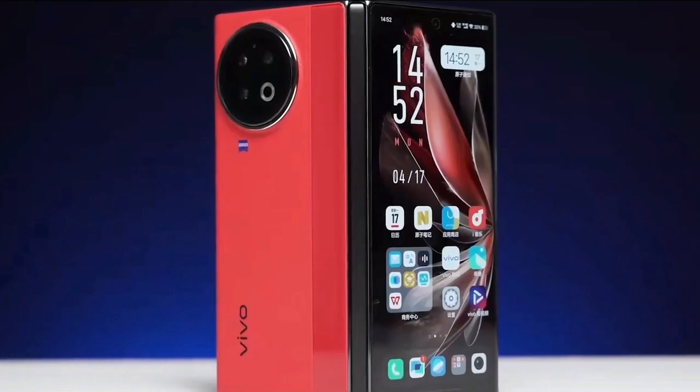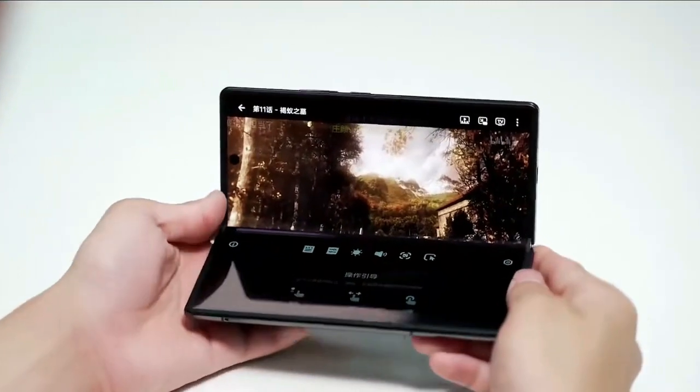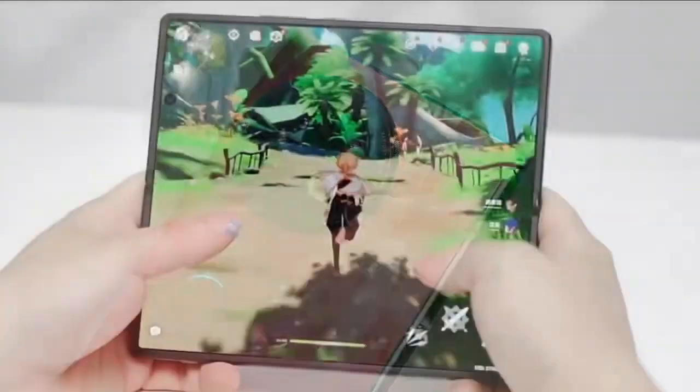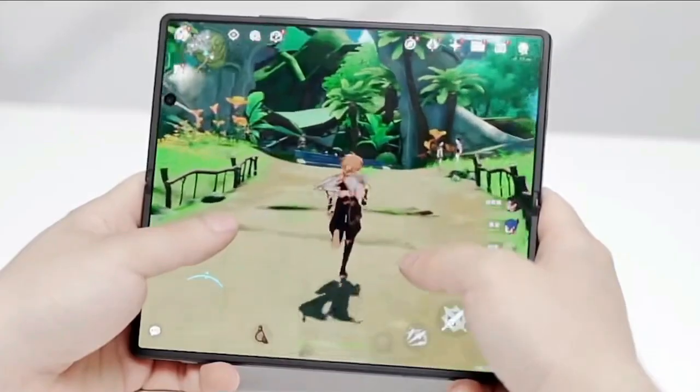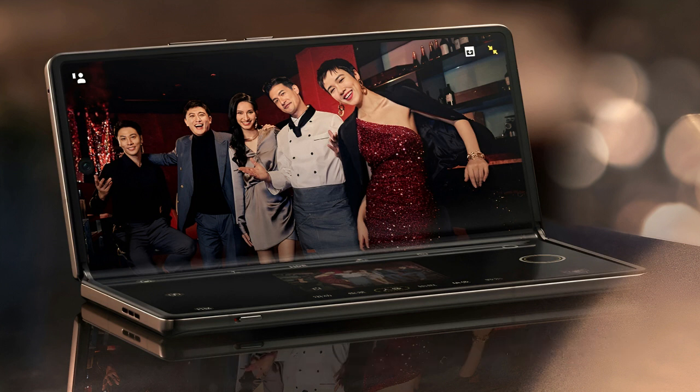It comes with an LTPO4 HDR10 plus AMOLED display of 8.03 inches. And its screen resolution is 1916 by 2160 pixels. An advantage of the LTPO4 display is that the display can adjust its refresh rate according to the material being displayed on it.